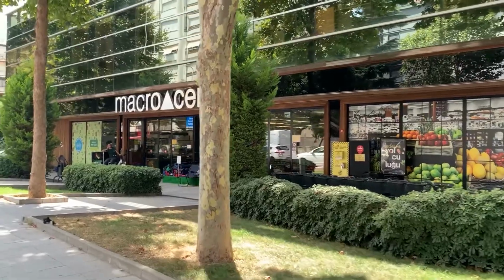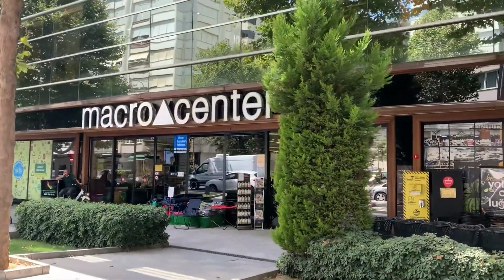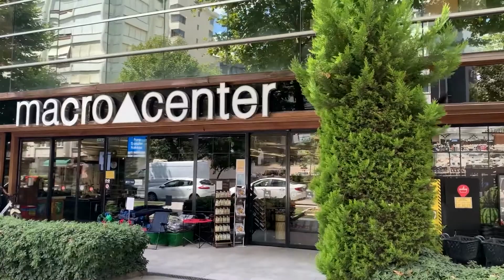So, supermarkets, you have so many options here. My favorite will be the Macro Center. Obviously, it is a little more expensive than your traditional supermarket.